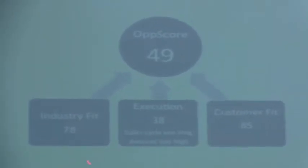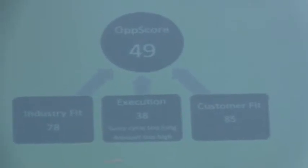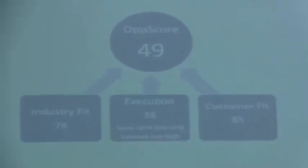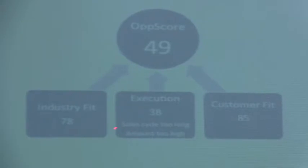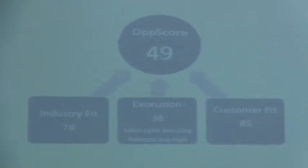This one here has a pretty good industry fit, meaning that deals like this typically do well in that sort of industry. It has a good customer fit. That customer has been successful in the past to sell to, but the execution of this opportunity is bad. It's 38. And we also give you cues such as the sales cycle is too long, the amount is too high, things such as this.